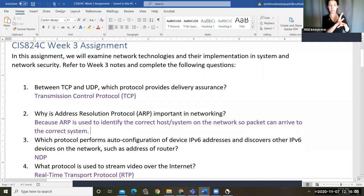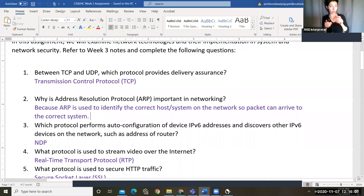And then for number three, which protocol performs auto configuration on device IP version 6 addresses and discovers the address for those devices, such as the address of a router? That's going to be your NDP. And for number four, what protocol is used to stream video over the internet? We talk about Real-time Transport Protocol. And this is the majority of the traffic now, as you see when people are working from home or staying home more to use the technology, we would see RTP being used.